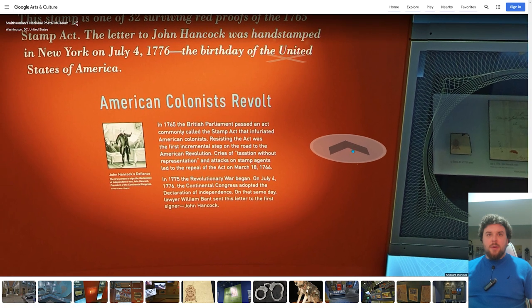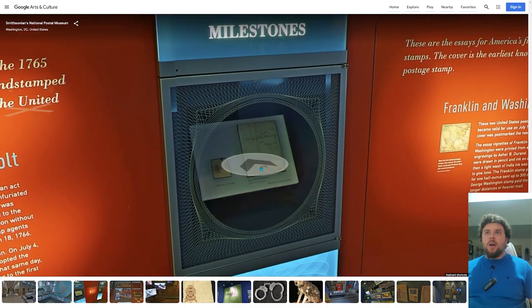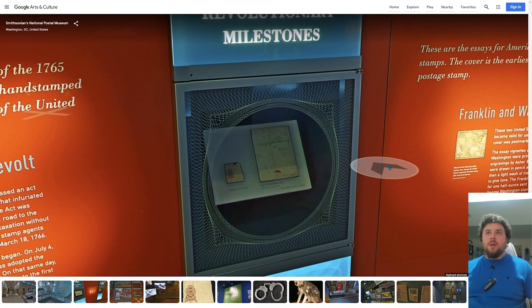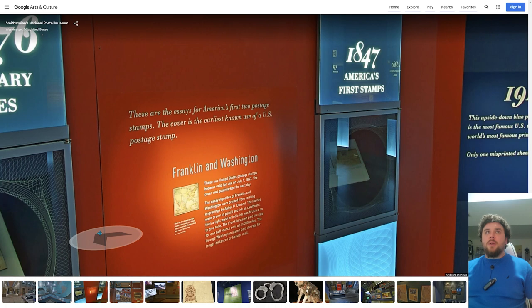1775. In 1776, we adopted the Declaration of Independence. On that same day, lawyer William Bant sent this letter to the first signer, John Hancock. How crazy, they've got the freaking letter. Oh man, that is so cool.